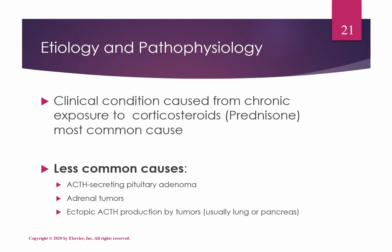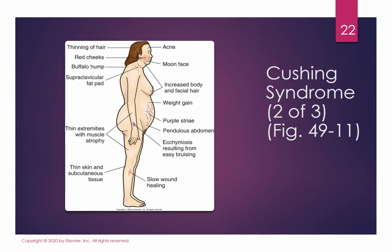All right, so Cushing's is a clinical condition caused from chronic exposure to corticosteroids. Usually prednisone is the most common cause. Less common causes would be from a pituitary adenoma or a tumor in the adrenal gland or some type of tumor in the lung or pancreas could also cause a patient to have Cushing's syndrome. But generally, it's from long-term use of prednisone. This figure just shows you all of the different symptoms or assessment findings you would see with a patient with Cushing's syndrome.